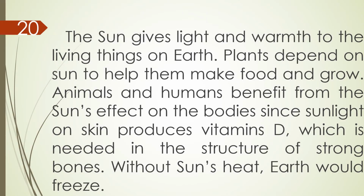The sun gives light and warmth to the living things on Earth. Plants depend on the sun to help them make food and grow. Animals and humans benefit from the sun's effect on the bodies since sunlight on the skin produces vitamin D, which is needed in the structure of strong bones. Without the sun's heat, Earth would freeze.